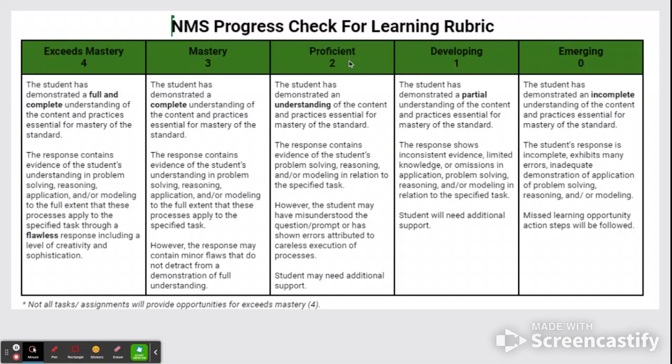Then we move into a 2, which is going to be proficient. That means you demonstrated an understanding, but you just have maybe a few misconceptions. Maybe you can clear up those misconceptions in small group during class, or just a before or after school tutorial. Maybe you don't need a whole advisory session, but that's up to you. This would be like your 80 range probably. If you want to think of it on a 0 to 100 scale, this would be about an 80.